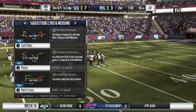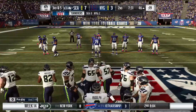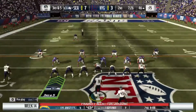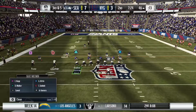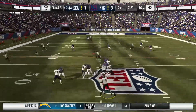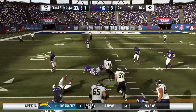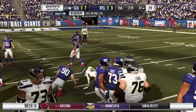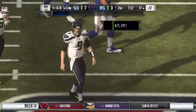Second quarter, this defense looking for a big third down stop here. They're already down on the scoreboard, just trying to get the ball back to their offense. From the gun on third down, it's Rudolph. Out of the backfield, that's complete to Kamara. And he will have a first down as they get him to the ground at the 37.